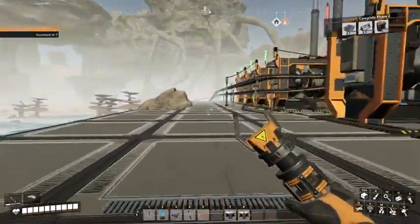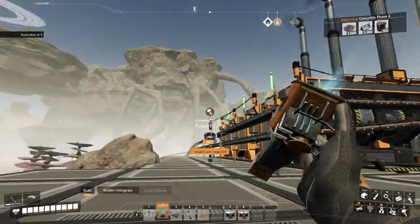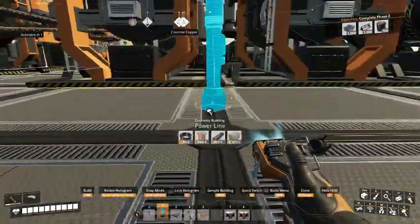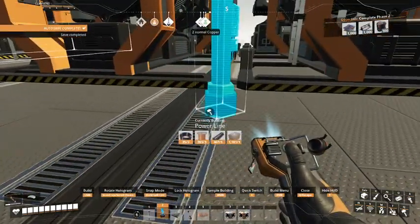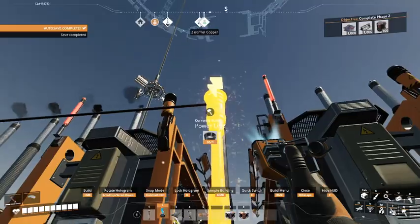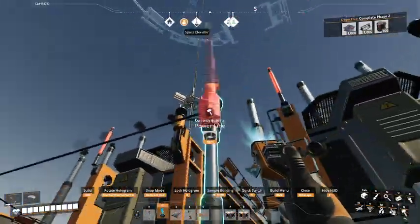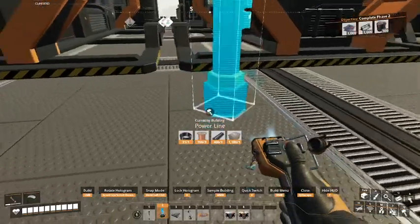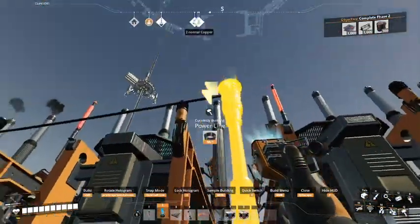All right. Wait, I can probably research the quickwire now, huh? So I don't need to also sink the ingots. I can switch to quickwire and then research those. Yes. So boom. Oh, not all of it. Dang it. Just give me one.